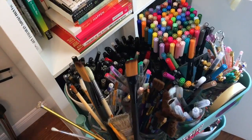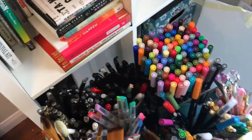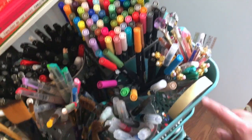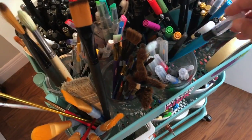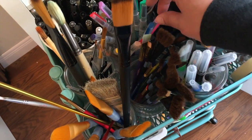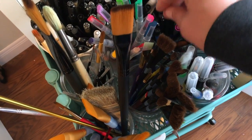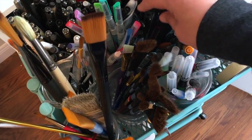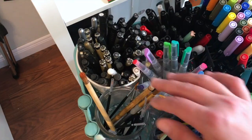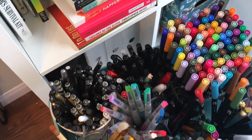So here, on top, we have the things I use most often. We have Tombow markers and other Tombow markers, all of my fancy pretty pens, artist tape. These are like paint brush pens. We have the new Jane Davenport marker pens. We have Sharpie pens. We have paintbrushes. We have other paintbrushes. We have other paintbrushes. We have my artist drawing pens and my Sharpie bucket.